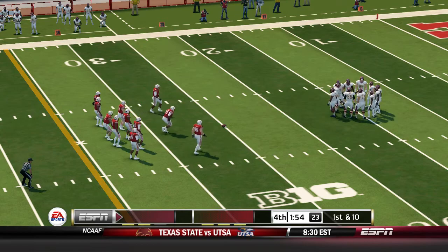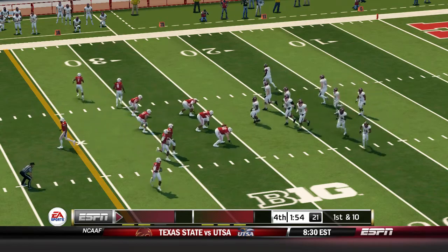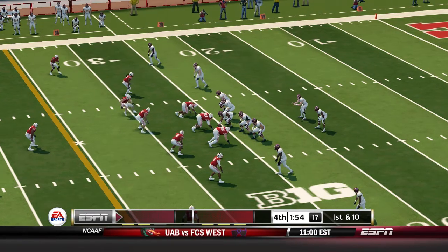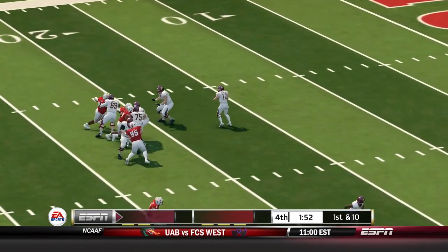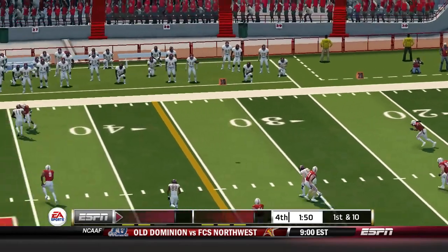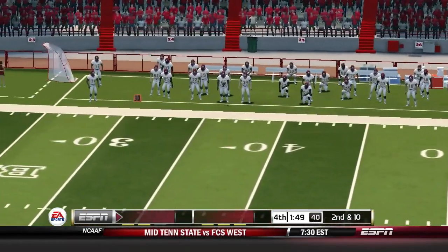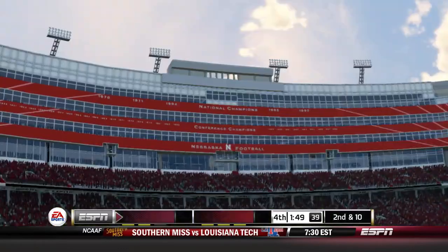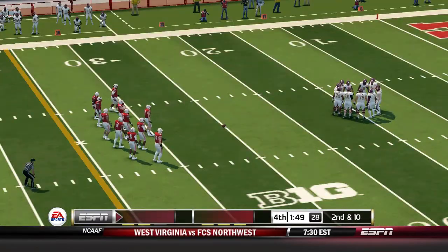Last drive ended with as good a result as you can hope for, and I'm sure they'd like to replicate that here. Well, it's one thing to have speed. It's another thing to have an idea of what you're doing and how to attack a defense. And right now, these wide receivers clearly have done an outstanding job of being able to make their reads and getting out of their breaks, and the quarterback put the ball right on the money.